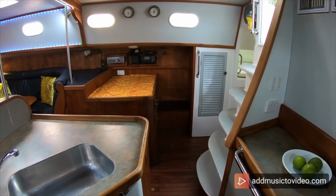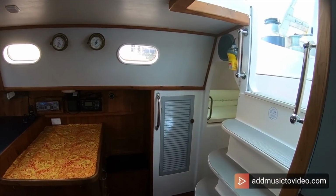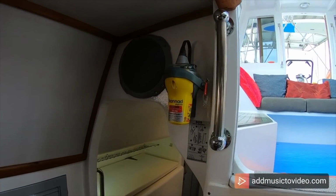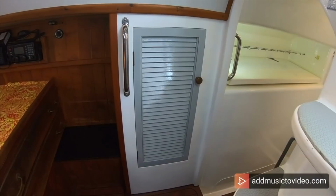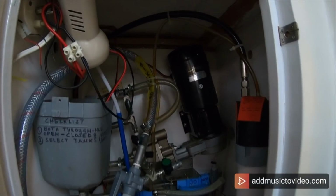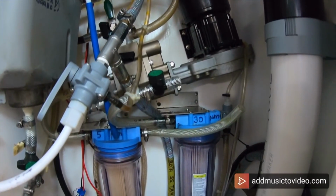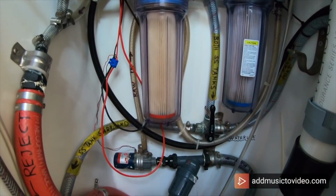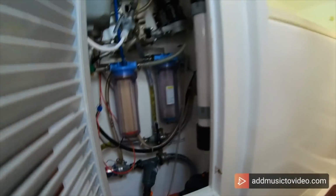Going starboard is the navigation table. Just aft of this, the grey cabinet is where the water maker is in. The water maker has a strainer, then a 100 micron stainless steel pre-filter, and a 30 and 5 micron. Yeah, 30 and 5 micron, and then you see the strainer coming up and a 100 micron filter right in the middle of the picture right now. Additional pump.